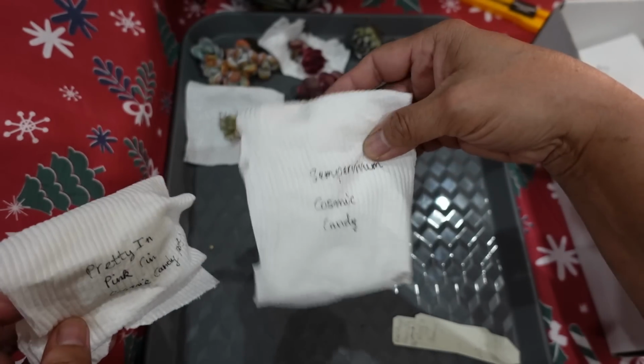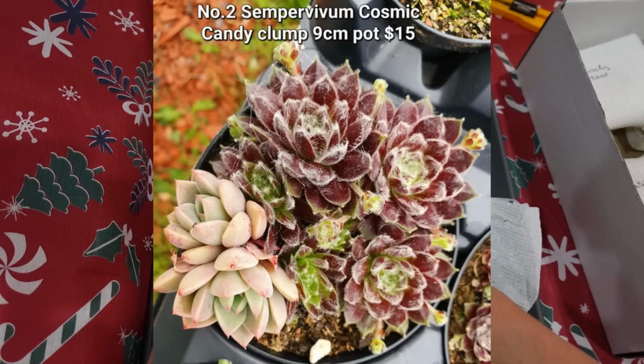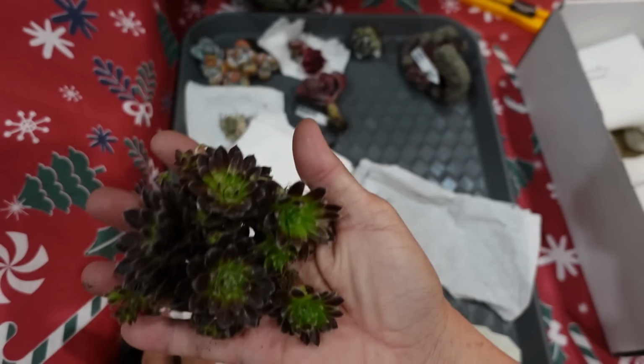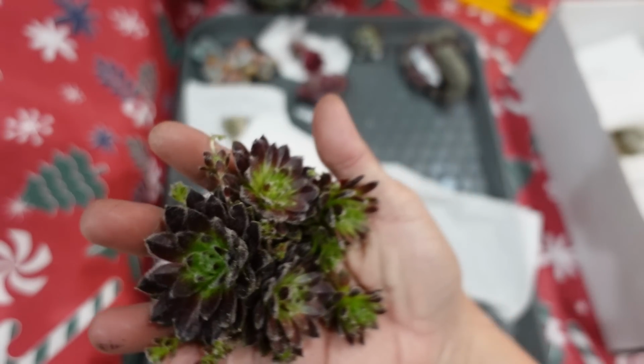This one, I bought a Sempervivum Cosmic Candy. Cosmic Candy is very beautiful. Now I'll just show you the photo and look how gorgeous that is. And now we're gonna see it in person. Okay, I'm ready. You ready? There you go. Wow, beautiful, cosmically beautiful.